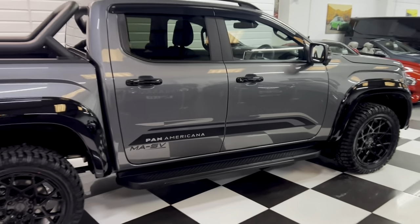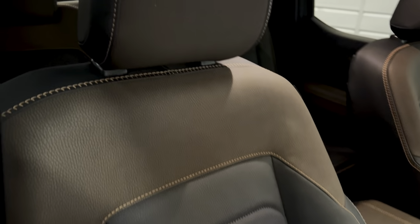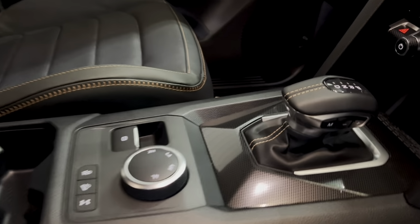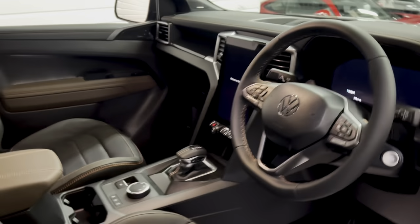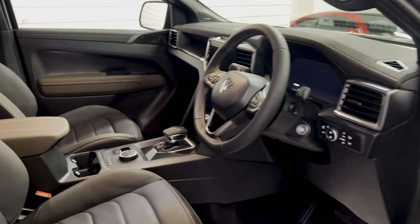So I'll show you inside. So on the PanAmericana, you get this fantastic looking black interior, and this is called Cricket, which is like a tan. 10-speed automatic gearbox. This is a 3-litre V6. Got the carbon effect interior trims, large 12-inch display, multifunction steering wheel, digital cockpit, push button start.